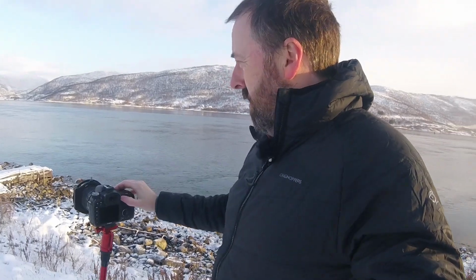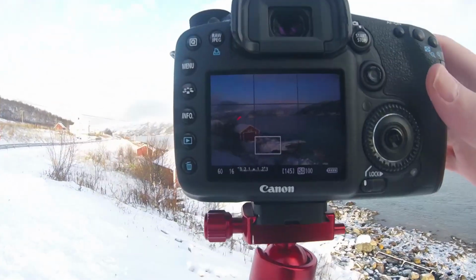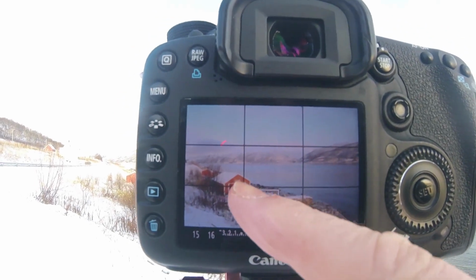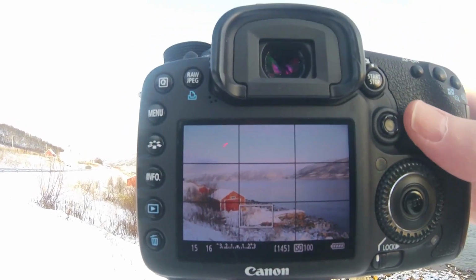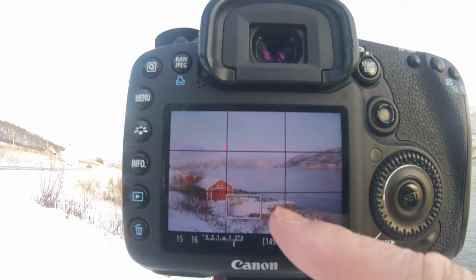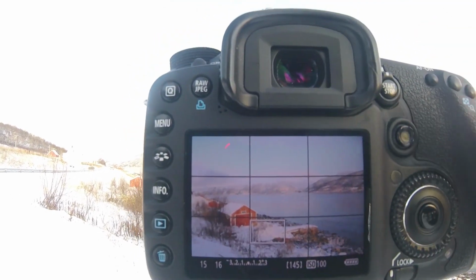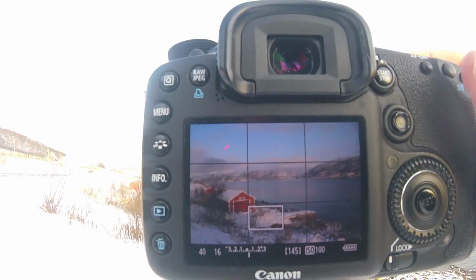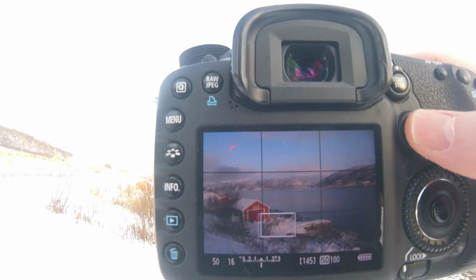But I'll show you the composition because I think it's pretty nice. Just using my rule of thirds in this bottom corner. I've got this building, and then looking across the fjord. I've got the building on that rule of thirds, and the jetty intersects on that rule of thirds, and then the mountains in the distance are on my top rule of thirds. Hope all that makes sense.